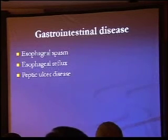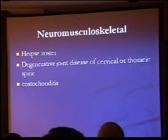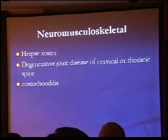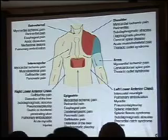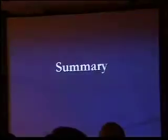Gastrointestinal diseases such as esophageal spasm, reflux and peptic ulcer disease can also cause pain. Neuromuscular skeletal disorders like herpes zoster, degenerative disorders and costochondritis are other common causes of chest pain. Now, various kinds of pains can manifest in various areas.